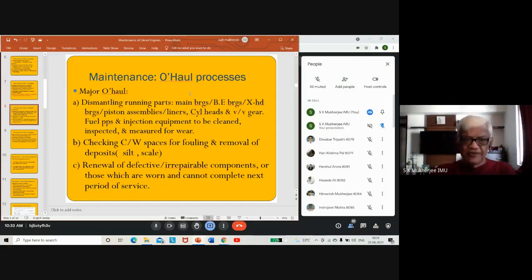Your job on the ship will not be limited to only operating the machine. Maintenance of the machine is also there, but that is reducing to some extent. If the number of engineers on board is reduced, you possibly can't be doing all these jobs yourself. So when the ship comes to port, they call shore-based workshops. Shore-based workshops will come, do most of the work and then go off, and you are required to run the engines.